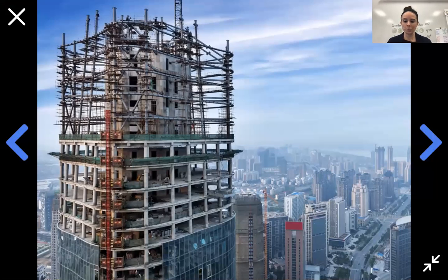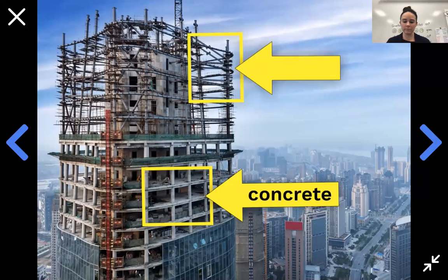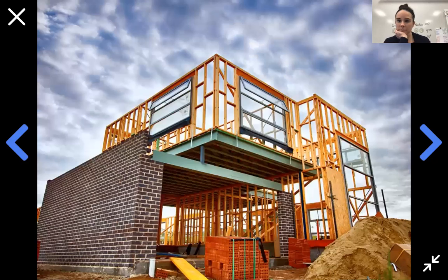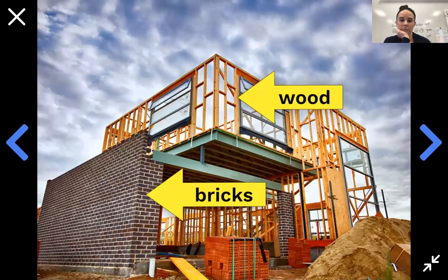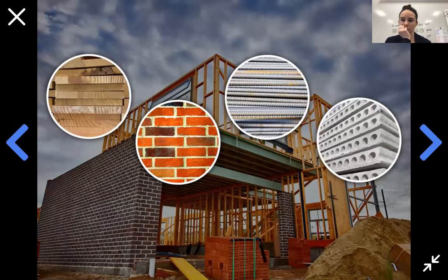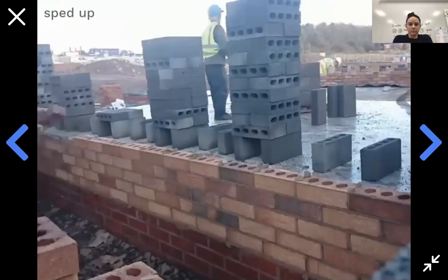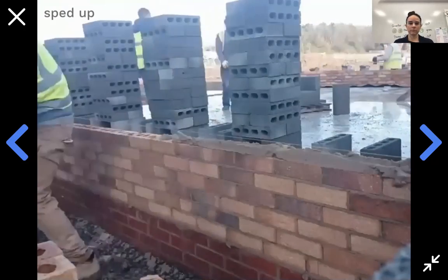We don't often think about what a skyscraper is made of, but this material here is concrete, the same stuff that driveways are made of. And this material is steel, a type of metal. Or check out this house. Its skeleton is made of wood and bricks. Building materials like these, wood, bricks, steel, and concrete, they all share an important property which makes them so useful for building. They're strong. But that's not all. They are also easy materials to build with, because you can combine many small pieces of them and make a bigger structure.